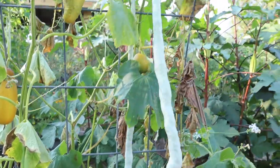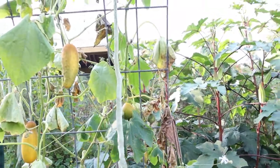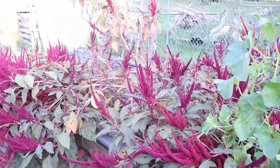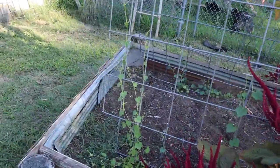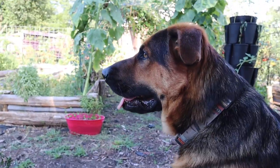There are snake beans, and that's definitely the snake bean trellis. So they made their way over here onto this trellis of dying cucumbers. Wow, look at this amaranth. Completely all laid out here. And here next to it, my cucamelons are finally starting to take off. They'll be a little late this year, but they still have plenty of time.